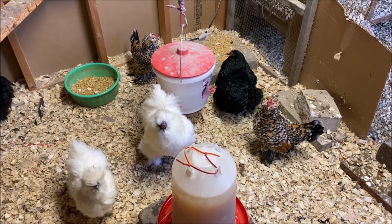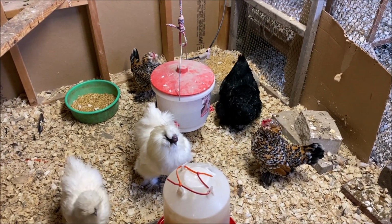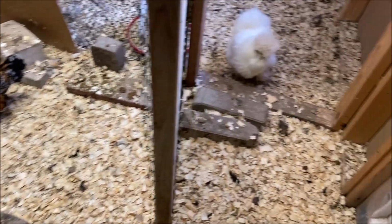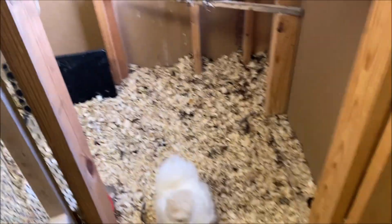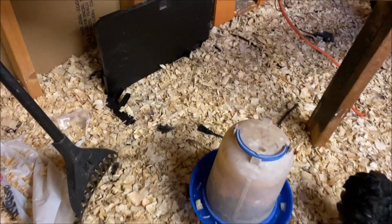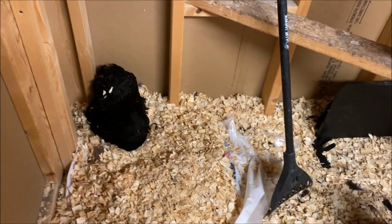Okay, this is the shed, our new shed. This is where the bantams are kept. So I have plenty of water for them. They have a heated water that'll keep them warm. I have some of these little brooder heaters set up for them. I probably worry the most about them in here in this cold.